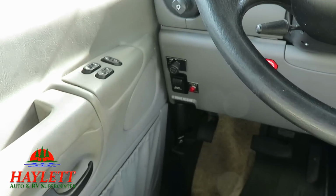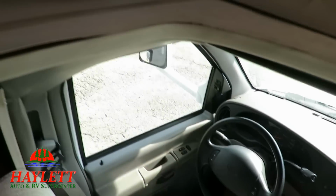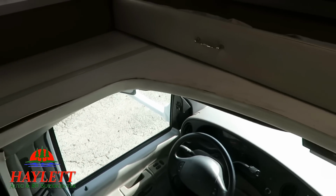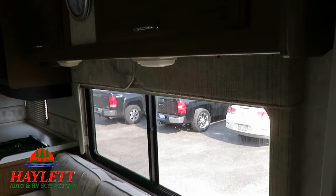Anyway, we do have heated power side mirrors, and you do have little indicators down here. You can see, oh, hey, your power leveling jacks are down, because this does have a power leveling jack system. Now, you can see up front here where this has swollen a little bit from water exposure, but I made no secret about the fact that it did have one or more leaks, at least, in the front over time.